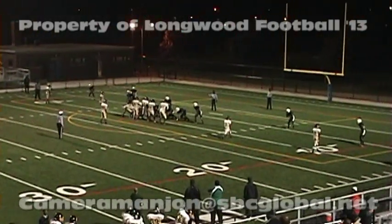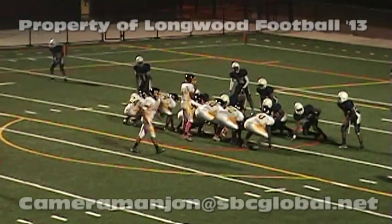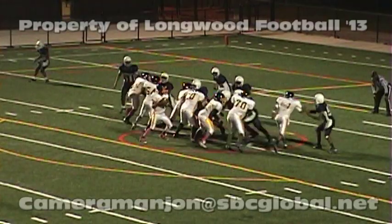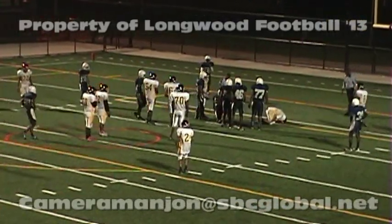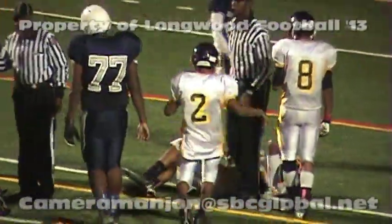to decide this tie ball game. Oh, throw up the middle, and there's a penalty. The pass attempt is incomplete. There's a flag on the play.